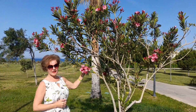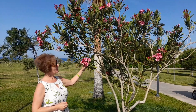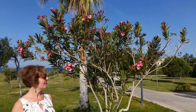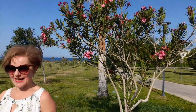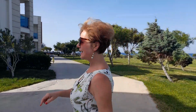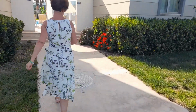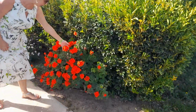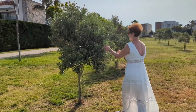Loving this tree. Again, pardon my ignorance, I have no idea what tree that is, but I will find out and I'll put the name on if I possibly can. And I've just spotted something over here. Isn't that gorgeous? I have never seen an orange geranium.